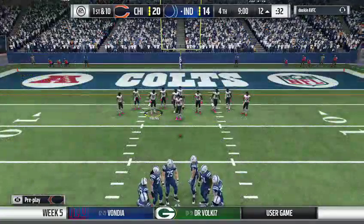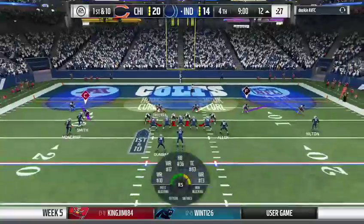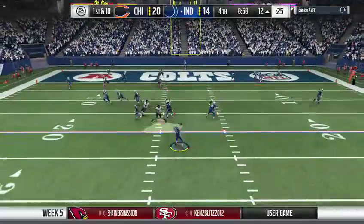In the red zone this time. Single, slot. On 1st and 10, Locke.